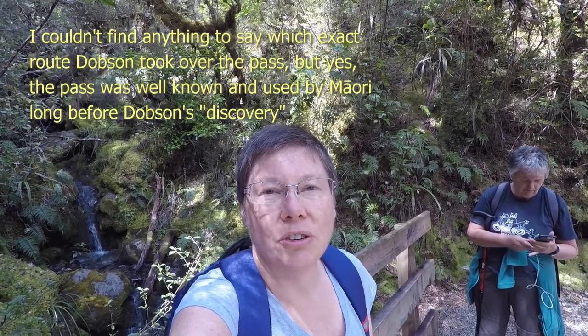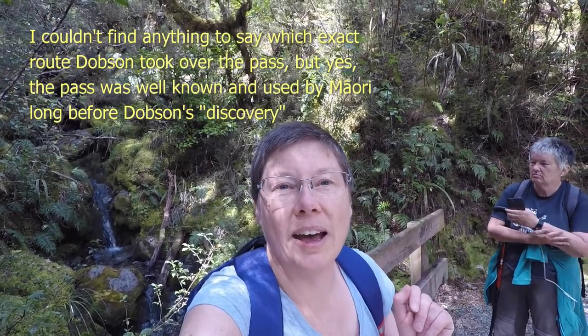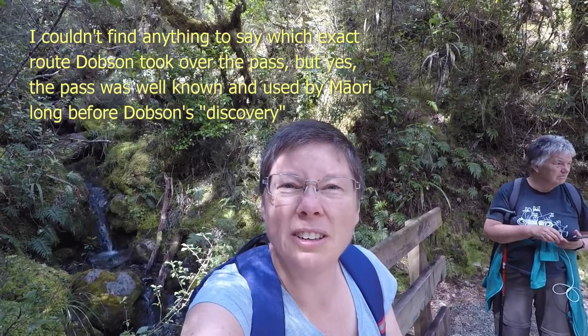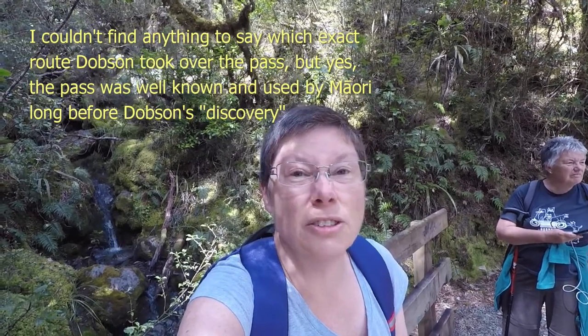Another trail that leads off from the start of the Devil's Punchbowl one. This one's just called the Arthur's Pass Trail. We think this might be the original trail that Arthur Dobson took over the pass and discovered Arthur's Pass, although probably Maori knew it way before he did, but you know. We're not sure though because I didn't do any research.